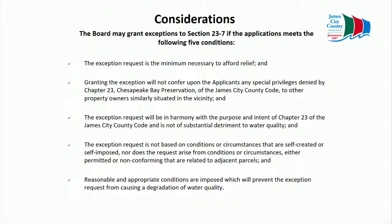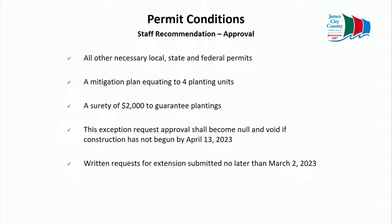The exception request is not based on conditions or circumstances that are self-created or self-imposed, nor does the request arise from conditions or circumstances either permitted or non-conforming that are related to adjacent parcels, and that reasonable and appropriate conditions are imposed which will prevent the exception request from causing a degradation of water quality. Staff has reviewed the application and exception request and has determined the impacts associated with the proposal to be minor for the proposed development. Staff recommends approval for this exception request, and if the board wishes to approve this request, staff recommends the following conditions be incorporated into its approval.